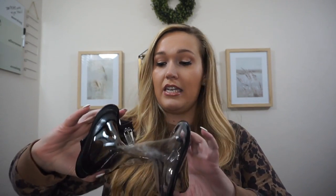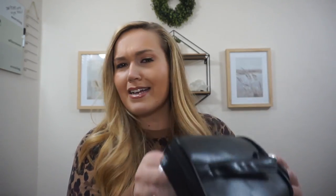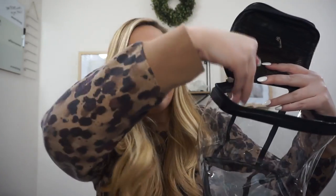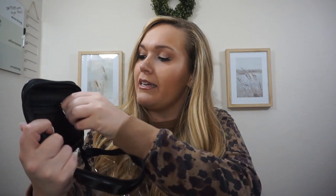Anyway, this is basically a skincare slash cosmetics bag, at least that's what it was on Amazon. I will link all of this stuff down below if you guys want to try any of this. Basically, it's a clear bag that zips at the top, and it's a little deeper so that you can fit products in here. There's a little compartment up here if I want to put cotton swabs or Q-tips or anything like that, and then the products actually go in here.